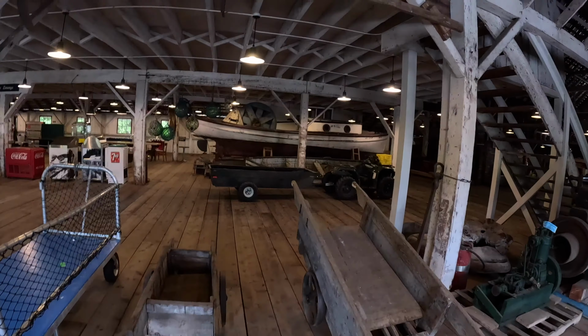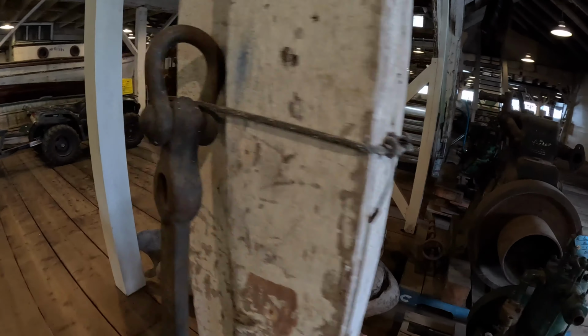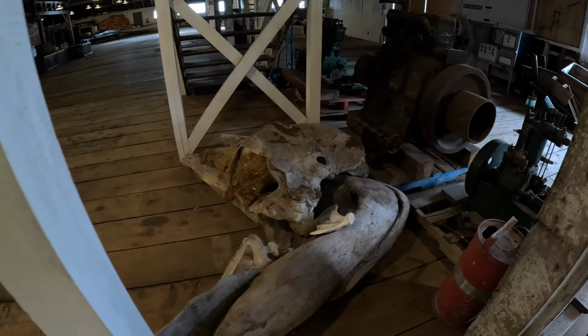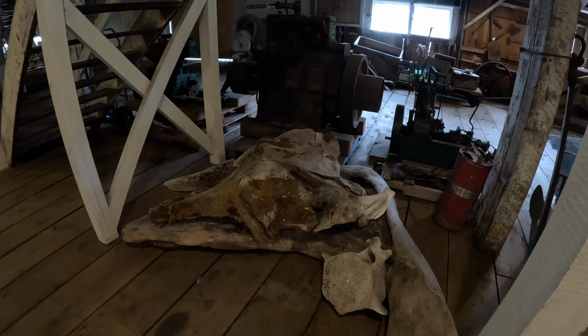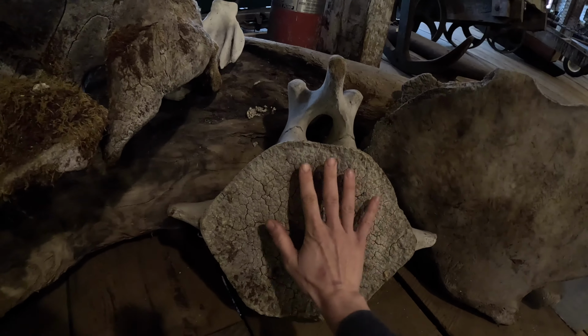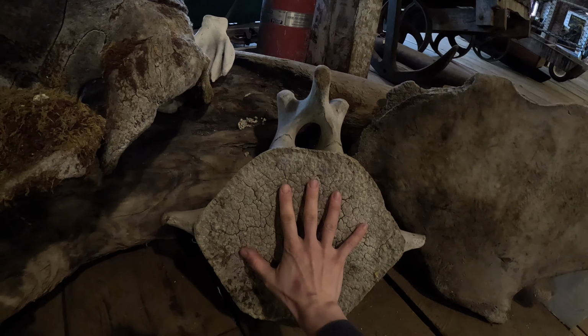And this whale skull. Isn't this a really interesting piece? It's kind of falling apart. That's an old whale skull. Not too many of those around, I'm sure. Look how big that vertebrae is. Wow.